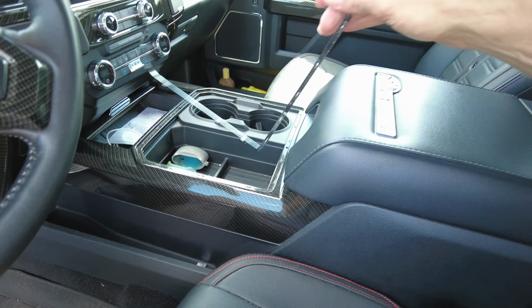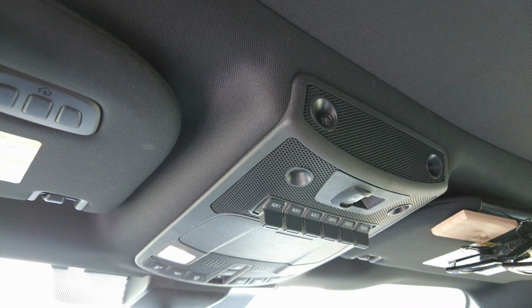This truck also has the panoramic roof, so this entire thing slides back. We've just got a whole glass roof. I really like that about the truck too. It's pretty cool. Up here is where all my auxiliary switches are for all my lights. I've got 4 different settings for lights. These other 2 auxiliary switches are empty. It makes it super easy to be able to turn your lights on and off right there.